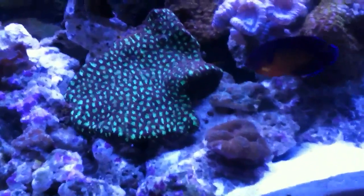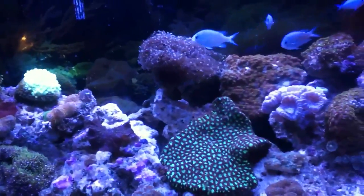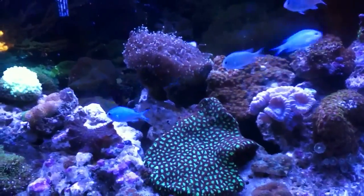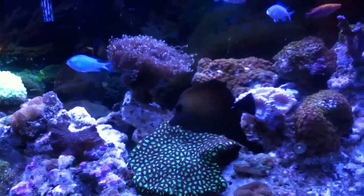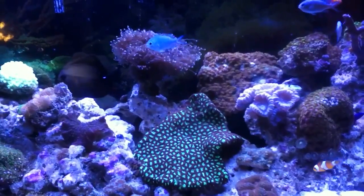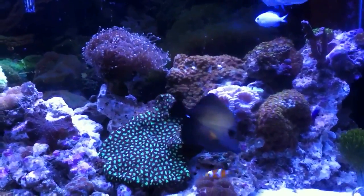So now I'll talk a little bit about my parameters in my reef tank. My temperature I keep at 78 degrees. Everything's been very happy with that temperature so far. Ammonia, always at 0. Nitrite, always at 0 ever since I've cycled the tank. Nitrate, I've actually never had nitrates in a reading on my tests either, ever since I cycled. Of course I had nitrates when I cycled, but haven't had any nitrates in a reading since the tank's been up and running.